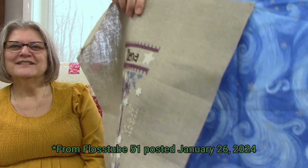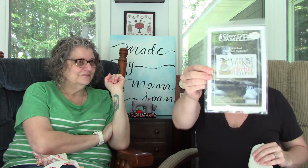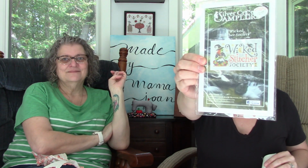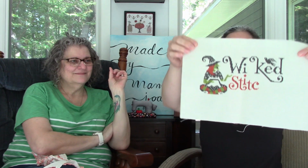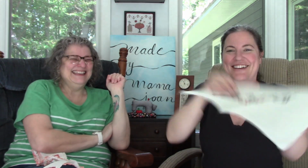So there's that. Okay, so now we'll talk a little bit about what we are working on. Since last time I started, as you guys saw, this pattern, and look how far along I am already. See, she's stitching right along. Great. I love it.